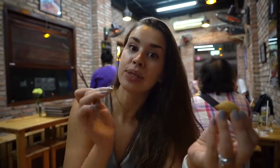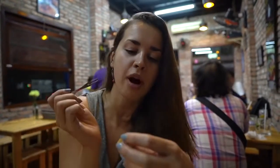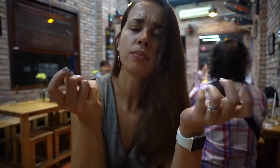Wow, really, really salty. I can see why people would eat this with beer, but it's like a perfect bar snack. The texture kind of reminds me of like an overcooked mussel. They're good. Like an easy little snack. I could totally see eating these with a bunch of friends and drinking. On to the second type of snail.